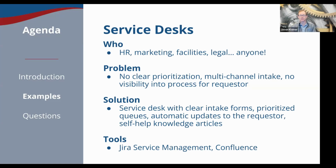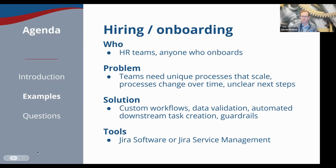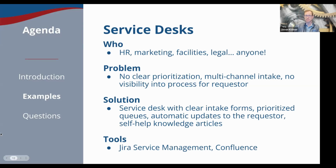So the solution at a very high level is a service desk that provides a clean intake form, keeps requesters automatically up to date, and allows for some nice back and forth commenting and conversation that can be artifacted. Then there would also be queues for the team to use on the back end to help prioritize their work, respond in a timely manner, and potentially meet what are called SLAs. So the tools here: you could use Jira Software or Jira Service Management. Actually, no, let's go back here. No, this is actually Jira Service Management, with potentially some tie-ins to Confluence.